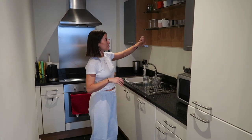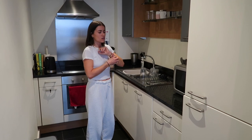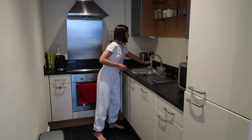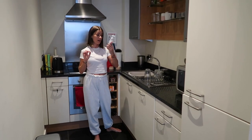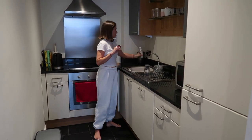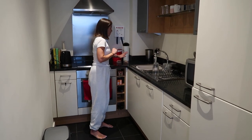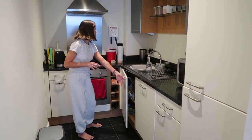Instead of putting mismatched plates or bowls up there, those small little things make a difference. Like this Radox thing I was discussing before, it was an impulse buy or a purchase of desperation. It doesn't look nice, so that will be going soon. Fairy liquid, all those kinds of things, out of sight.